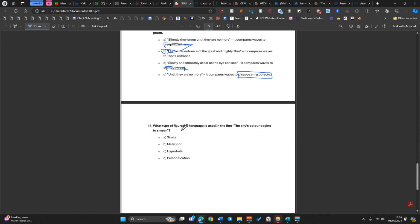Okay, what type of figurative language is used in the line? The sky's color begins to smear. Okay, so this one isn't a simile because it doesn't say like or as. It's not hyperbole. There's no form of exaggeration there. And I wouldn't say it's personification because we're not giving any human-like characteristics to it. Metaphor probably is the best one here, as the sky's color isn't actually smearing, but it appears like it's smearing or someone is smearing it, right? And B would be the best option there.